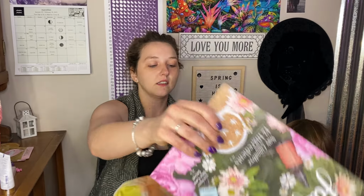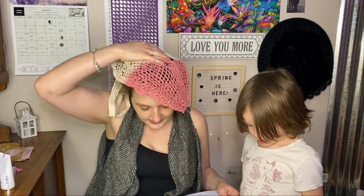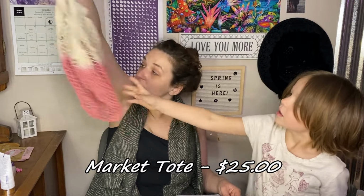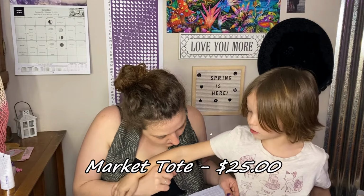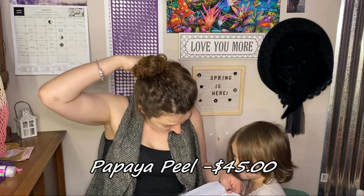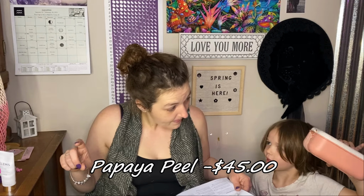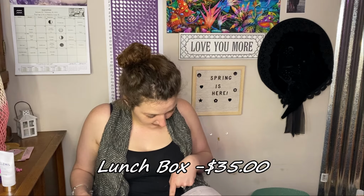Let's see how much this stuff was. Let me look it up. Does it tell us in here? 5B, close, is the Camp Collection Dye Dip Market Tote. And this was $25. Oh, this is for groceries. That's actually really cool. That's for groceries. Okay. So can we keep this for the beach? Maybe, we'll see. Then this 4F, which is the papaya peel, was $45. Can I show Kennedy and go and dye this? Yes, you can. Go ahead. The lunchbox was $35.